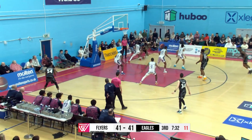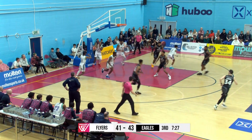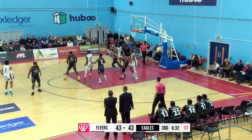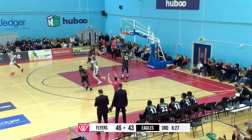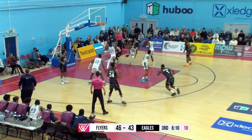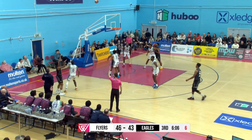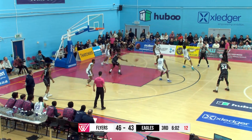Hamlet, driving baseline, up against King, all the way to the hole, puts it up and in. Both teams with some sloppy play on both ends of the court. Watson-Gale open for three, knocks it down. And that is a textbook three. Here's Cohen looking to go backdoor. Gordon's open for three. Extra pass to Hamlet, corner three ball. No good that time. Another offensive rebound for French.